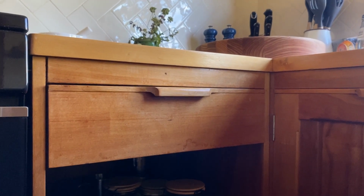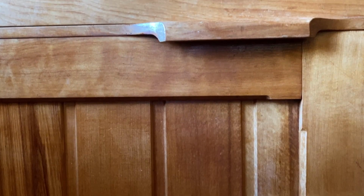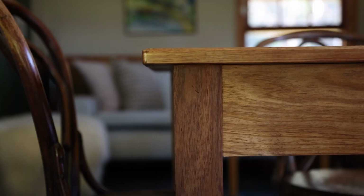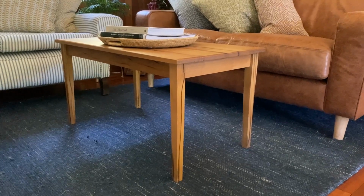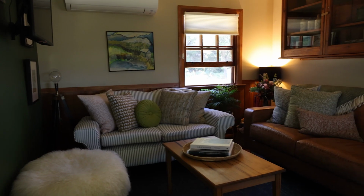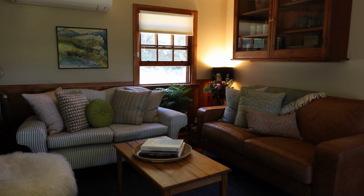The cottage is completely hand-built using master builders and also my grandfather's woodworking knowledge, and some furniture that my grandfather has built in the garage here by hand. So the cottage itself is a labour of love.